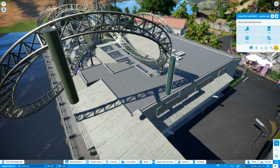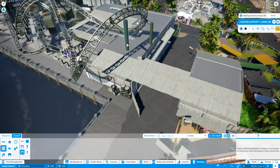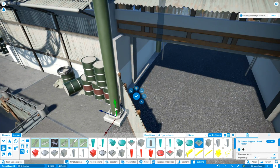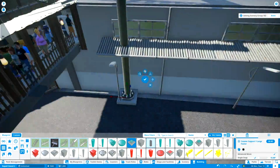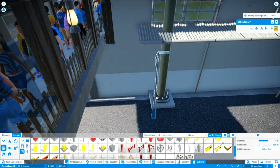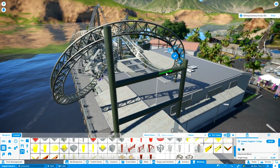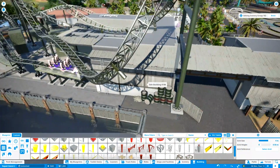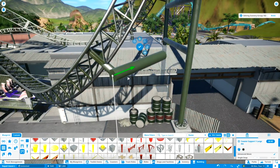So my idea about the supports of this area, especially over here, is that the forces that will be coming from the coaster are mainly going to be vertical and horizontal in terms of pushing it back. So I wanted to make sure that these two supports over here are not supported by only one single support. I will also connect them, as you can see over here. I'm gonna make two of these horizontal supports connecting the two vertical supports to make sure that those two share the kind of forces that will be put onto them.